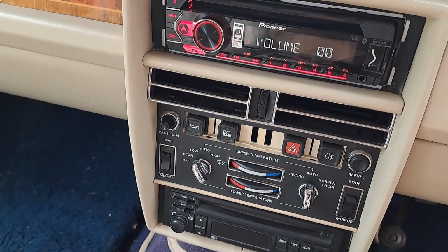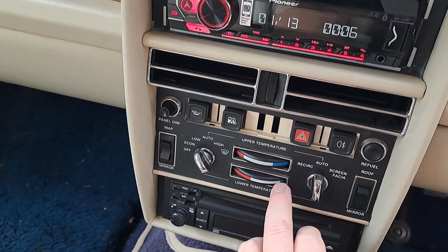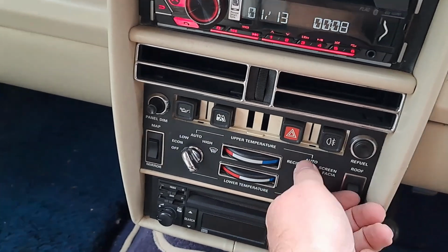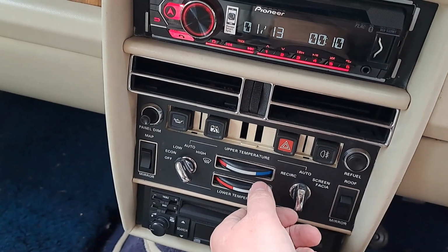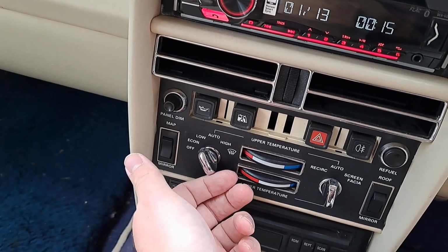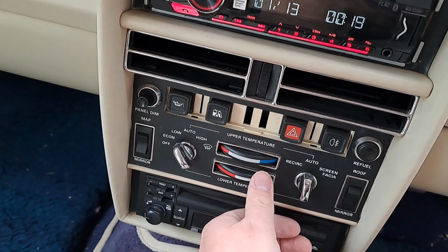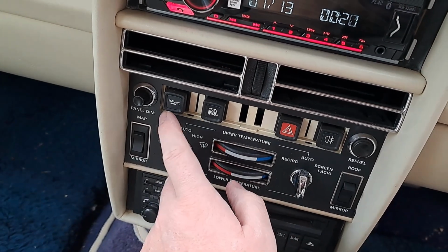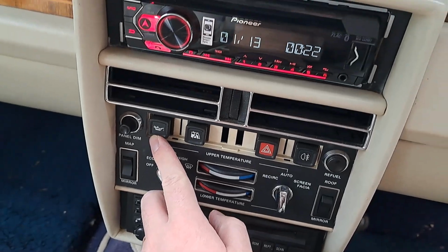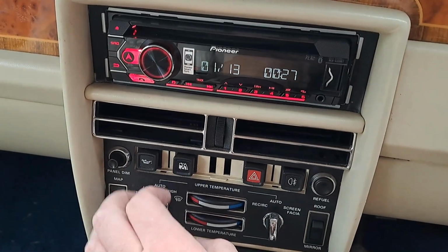And then loads of random switches down here. We've got the heating control, that's screen fascia and things like that. That's for the position of the air. Then that's whether you want the aircon on and how cold you want it. You can give economy mode or off and things like that. Dual zone climate control there. That's the oil level switch. I don't know if we can press that and see whether it tells us. No, we'll have to start the car to see that.